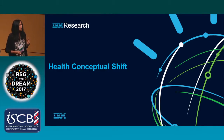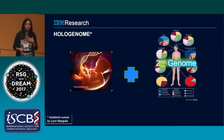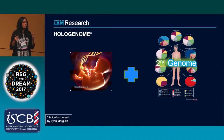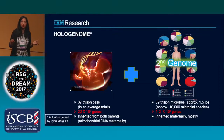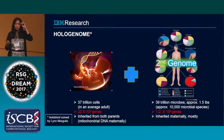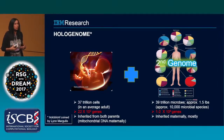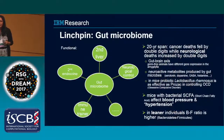So the first one is the health conceptual shift. There is a DNA that we are born with, and now we think that the second genome, that is the DNA of all the microbes around us, the microbiome in our guts, on our skin, in every pore of our body, probably plays a more important role in our disease and health state than we had earlier anticipated. And this is being called the second genome. The number of microbes is almost the same as the number of our cells, which is approximately 40 trillion cells. Our first genome has around 20,000 genes, and the microbes have around 1 million genes. That's the reason why people think that it probably plays a more important role. And the gut microbiome is being called the linchpin. It's being called the neurological control.